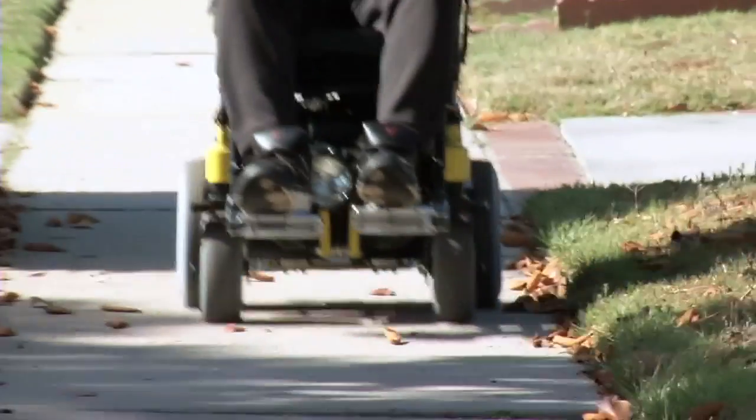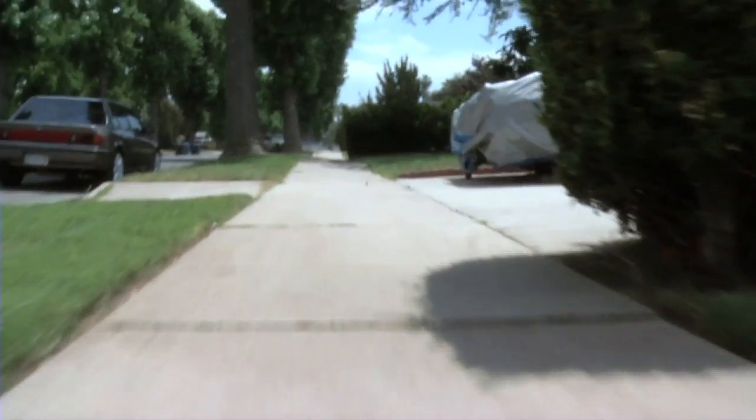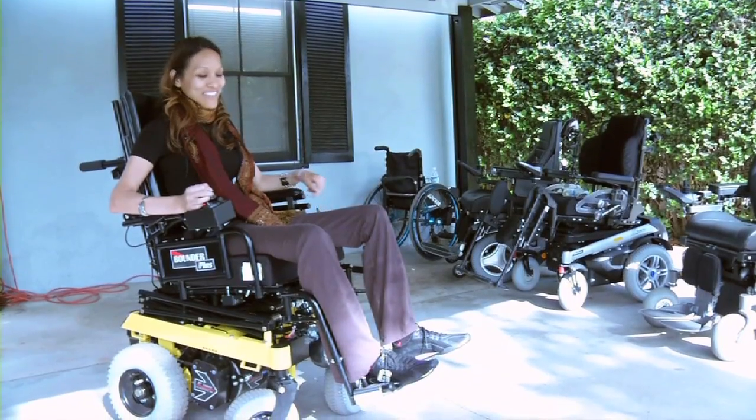And then in addition to that, we also offer a very loud horn. And so it's an audio alert, so if you're driving through a parking lot, somebody can hear you before they back up into you.